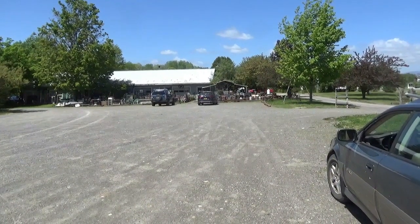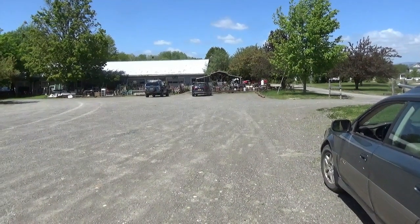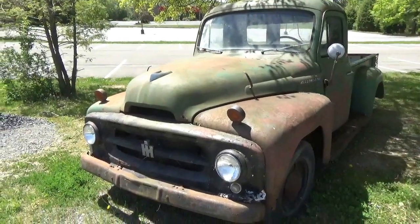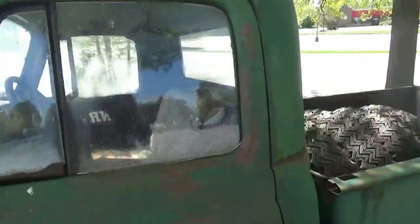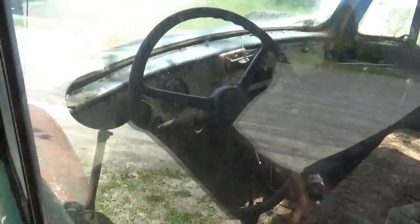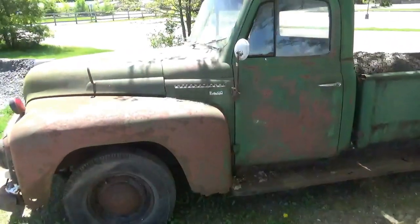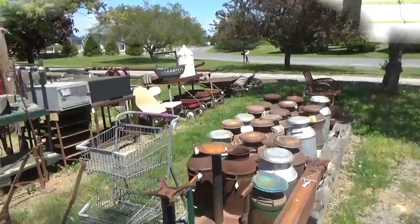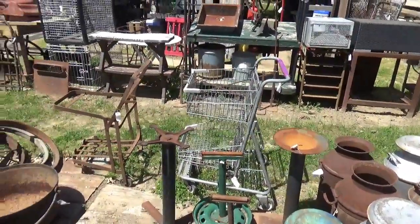All kinds of cool stuff. I'll see if I can talk to Mr. Hoffman or David and give a short tour here. Alright, we'll see what we got. Here's a cool old International Harvester. Got some wear and tear on it, but nonetheless, pretty cool old machine. These International Harvesters, man, they were tough trucks. Those things went forever. So I'll just give a quick tour of some of the cool items that are for sale here.